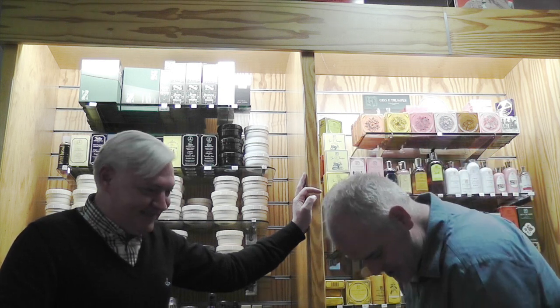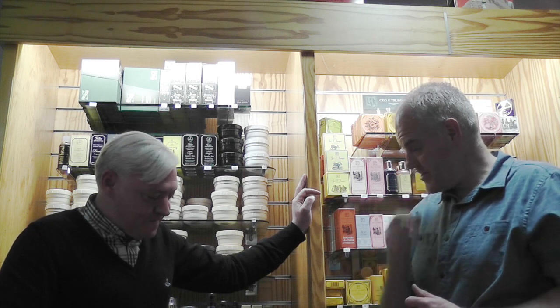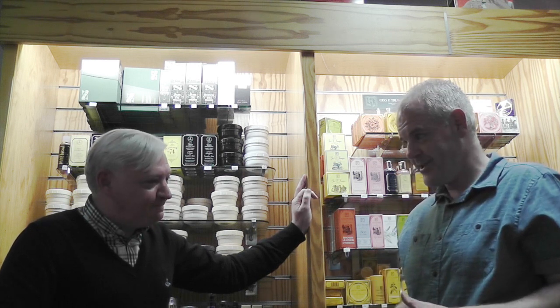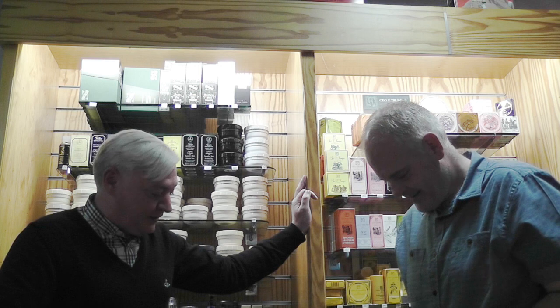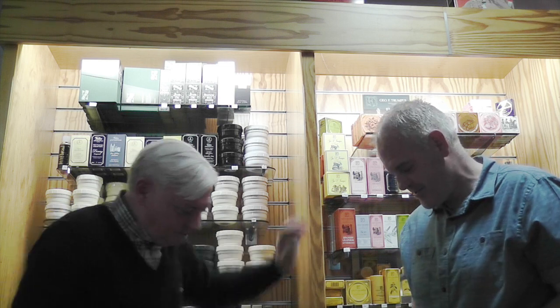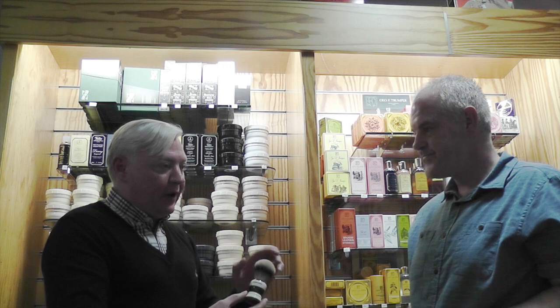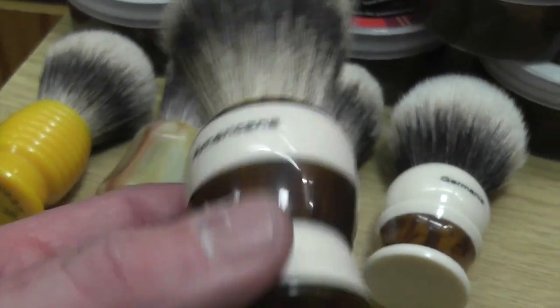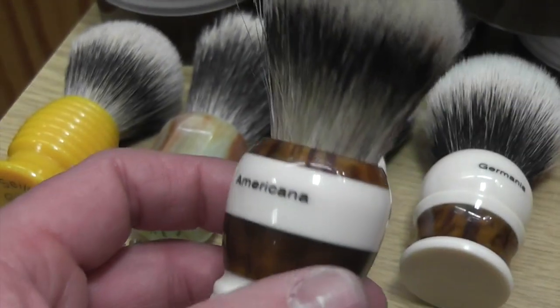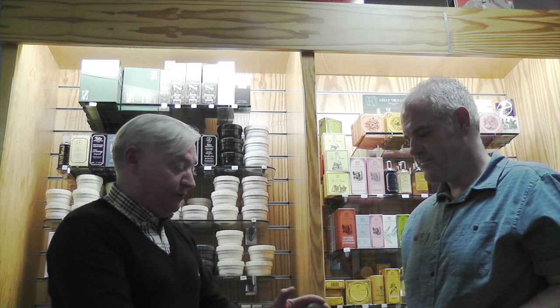So there's some new Shavemark brushes that just came in very recently into the store here, is that right? Yes, today actually. So this is hot off the press. You guys are going to see them first. Can you show us some of them just down here, Ian? Well, we've carried the Americana for a little while. This is a D01, which is a Shavemark number, D01 silver tip brush. It's a fantastic brush, and you can feel the backbone in that.